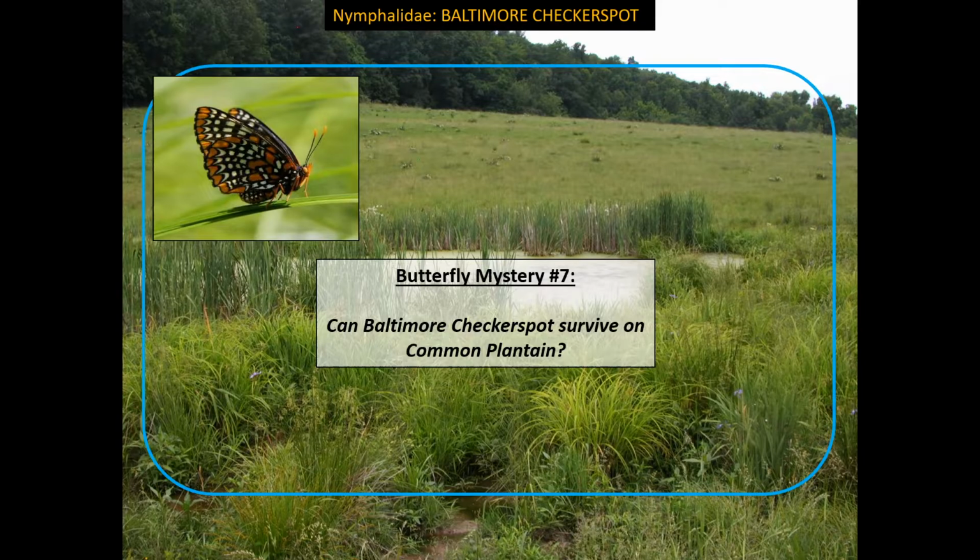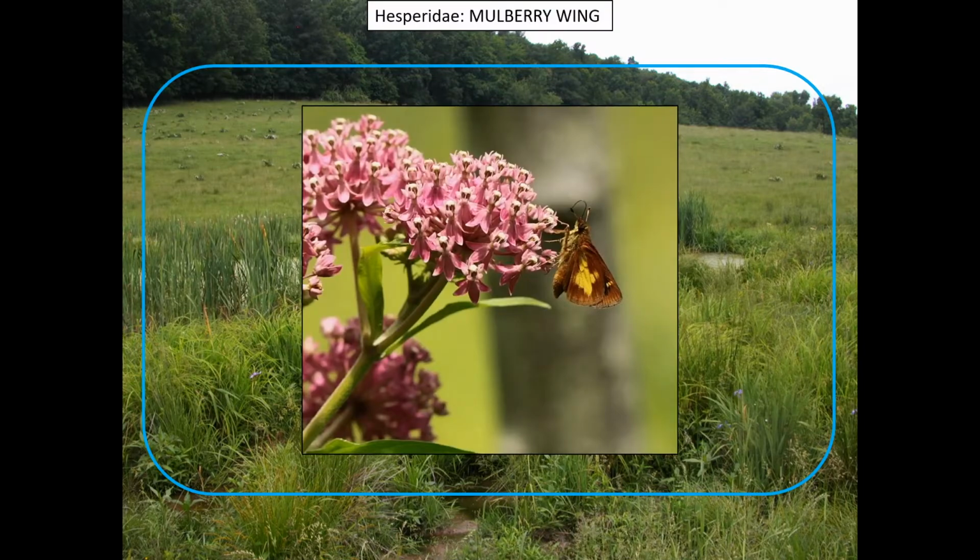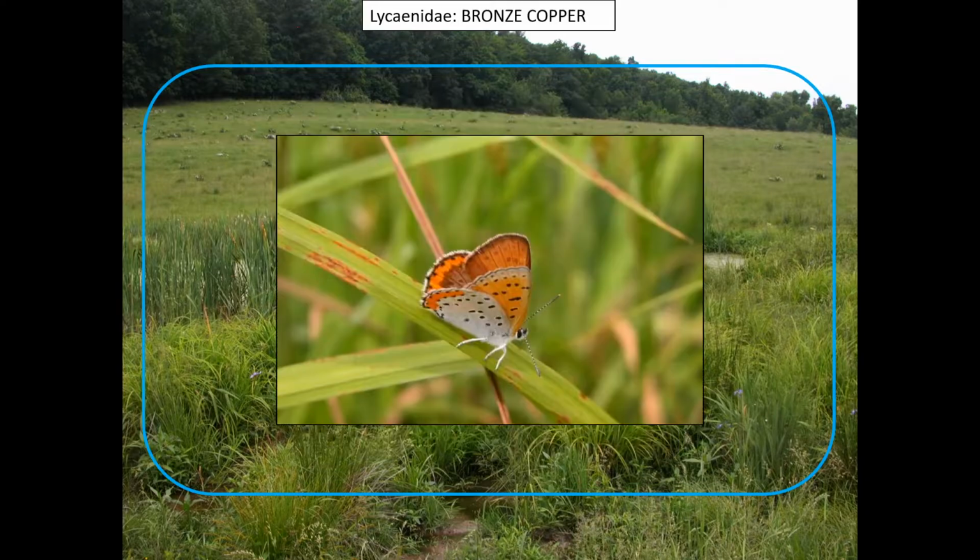But why is it that the Baltimore checkerspot is nowhere near as common as plantain, which is a widespread weed? Is it really that the caterpillars cannot fulfill their development on common plantain, or is there something else that is limiting the survival of Baltimore checkerspot? Don't know. Mulberry wing, a little skipper, nice to see in wet meadows. It's a sedge feeder. Its caterpillars are sedge feeders, and it is closely tied to wet meadows, although I've occasionally seen them in flower gardens near wet meadows.